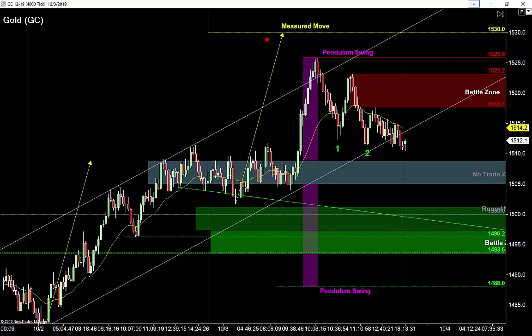Now, you tell me, have the sellers jumped off this moving average yet? No, they haven't. In fact, you could easily say they are stuck right around that moving average. So in that sense, this is still a bull market. Still very much a bull market.